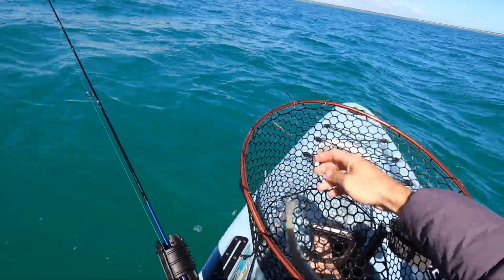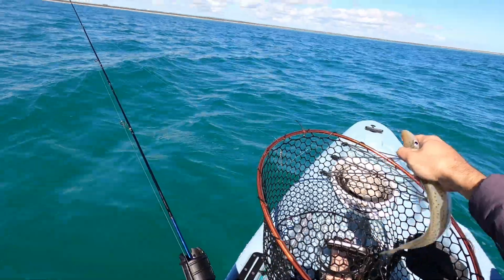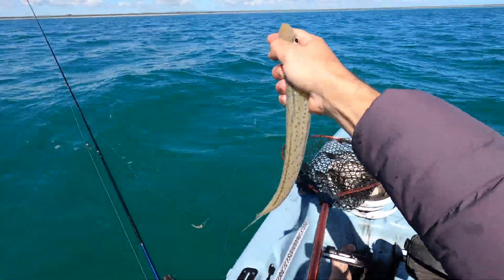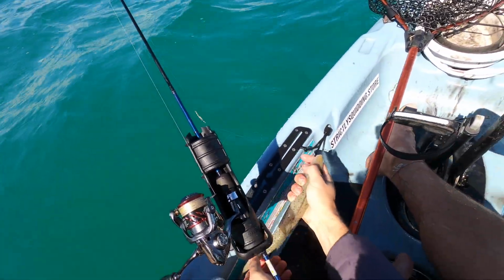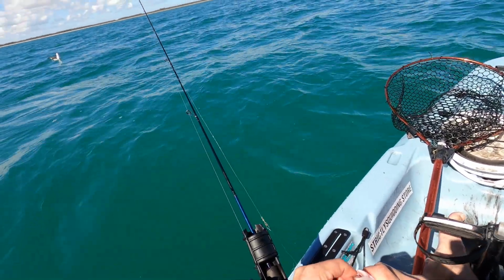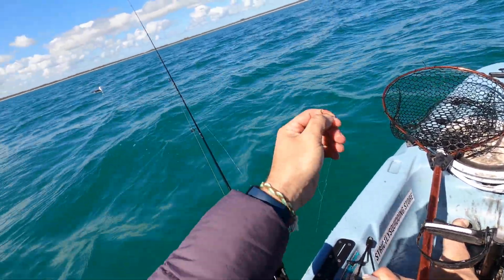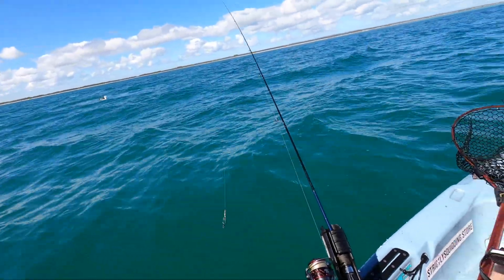I think this might be potentially the biggest of the day here. Don't want to call things too early, but maybe equal biggest, like thick fish though. Yeah, 33, not the biggest of the day. Certainly not the smallest, so ain't nothing to frown at. Another legal George. Here we go.